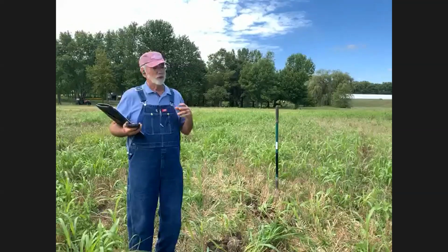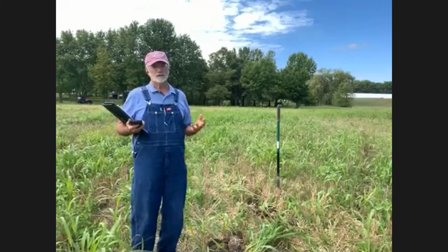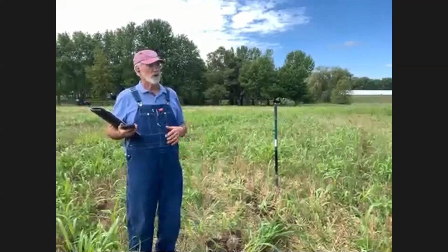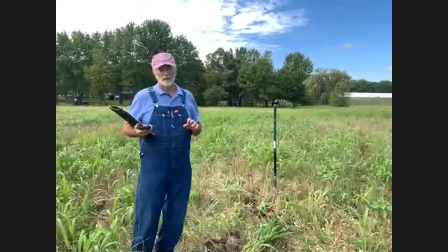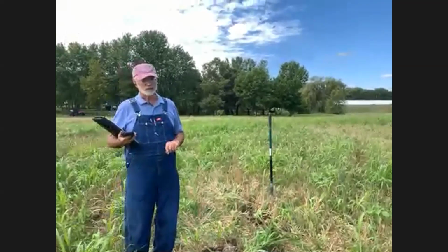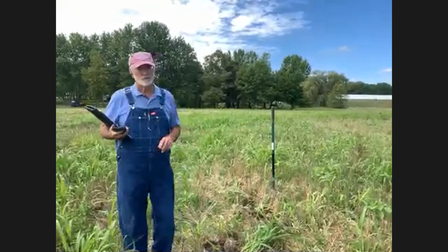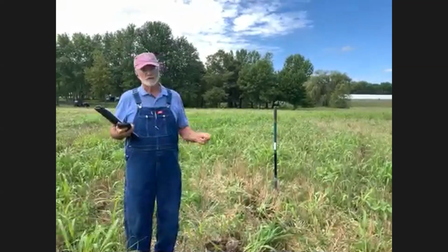We need at least 2 rotations before we really begin to collect the benefits from it. Yes, we can see improvements in the soil, but it's not something that you do and you walk out 2 years later and say, wow, this is just nirvana. It's not quite that fast. We didn't put these soils in this condition of decarbonizing them over just 10 years. We did it over multiple decades of about 70, 80 years. So we're not going to turn this around.